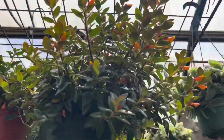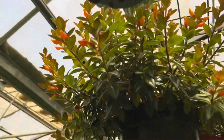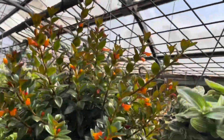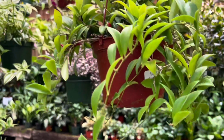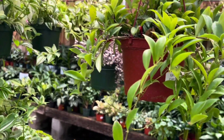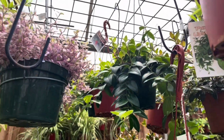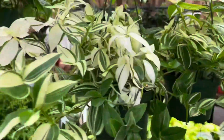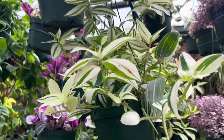Look, there's a large 8-inch goldfish plant. This one's $39.99. Oh, here's another lipstick plant. This one's called Purple Star. $60.99 for that. And there's the classic Aeschynanthus lipstick plant for $20.99. I do love Tradescantias. I feel like Tradescantias are very underrated.